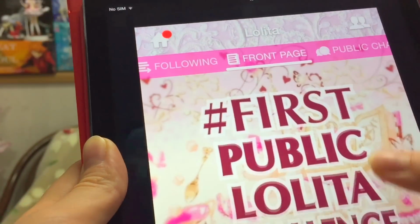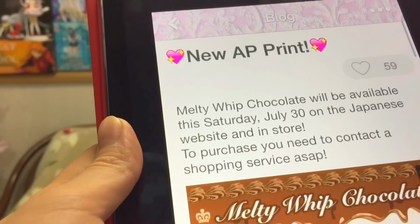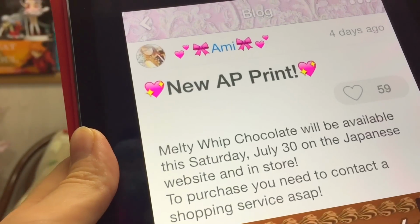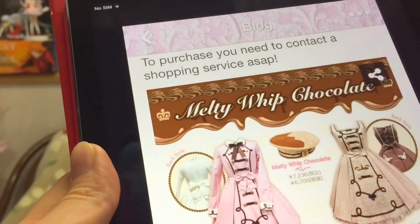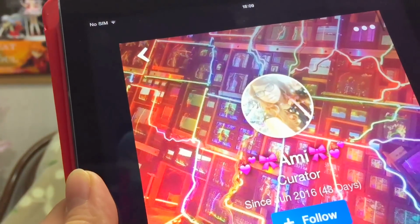So for example, if you go on the front page and you think, ooh, hey, that's a nice comment, I like what you've been posting. For example, about melty whipped chocolate, I like this one. Cool, it comes out July 30th. Oh, I missed that print, for example. I'm curious about that print, and then you can just go like, oh, I like what you've done, Ami. And then you can look what she's doing.